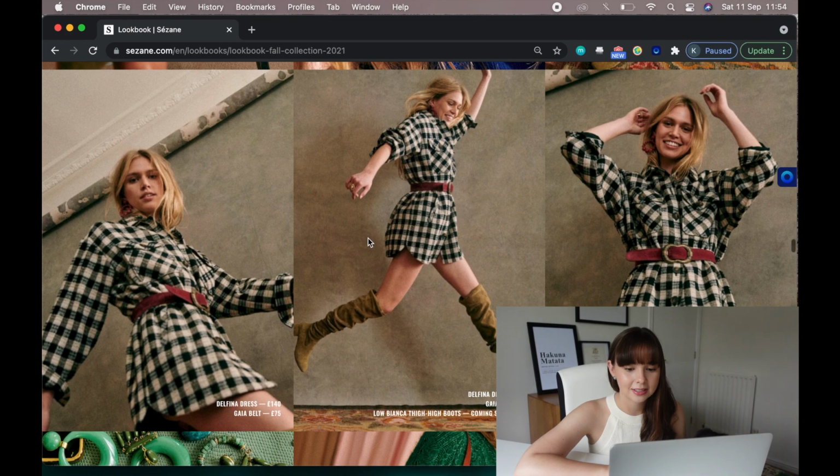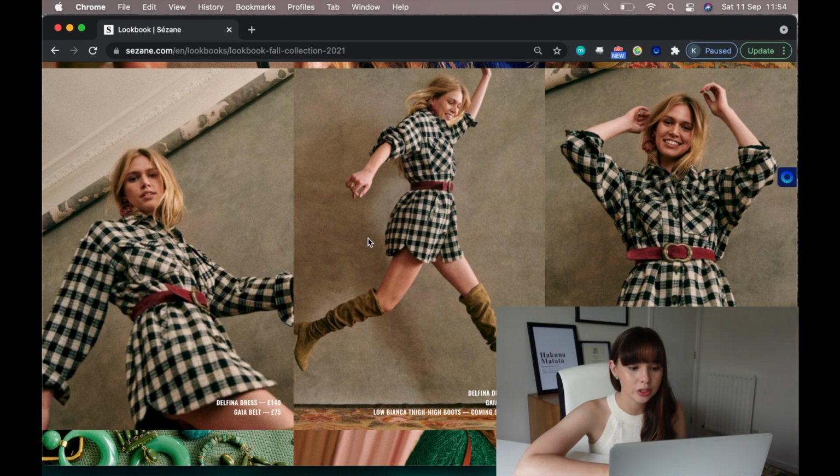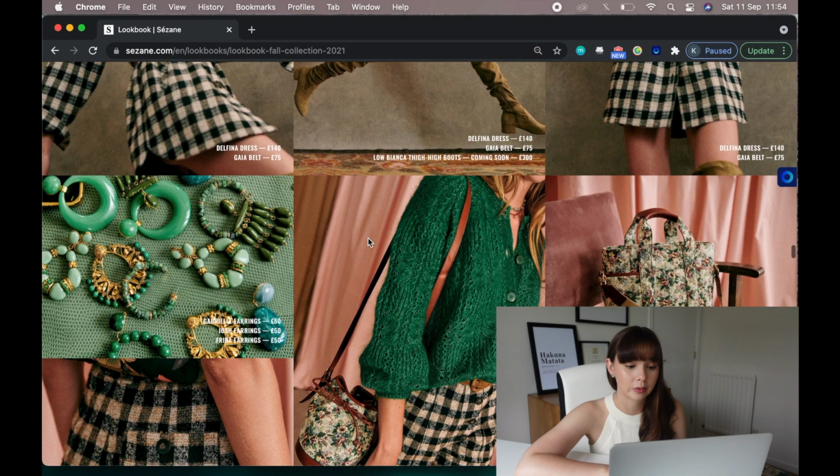That Delphina dress looks so short. That just looks like a jacket that they've turned into a dress, or a shirt that they've turned into a dress. That's just not a dress in my opinion. I like the belt though.